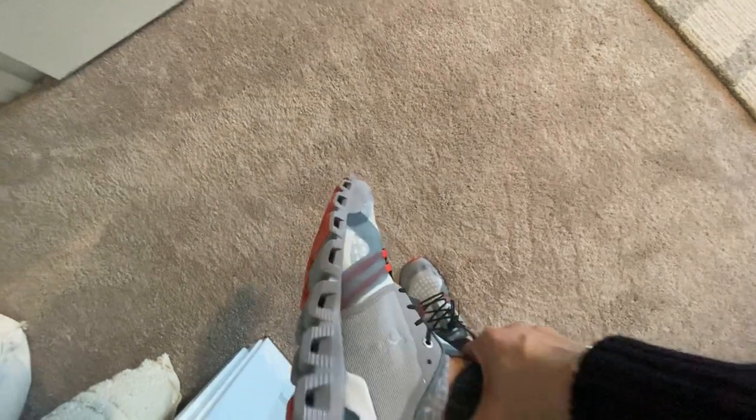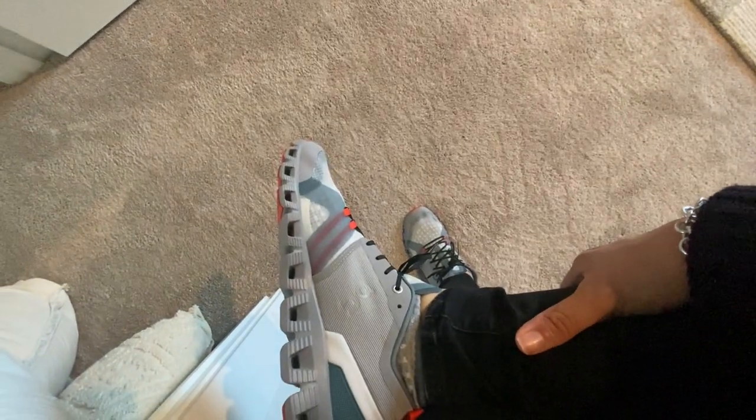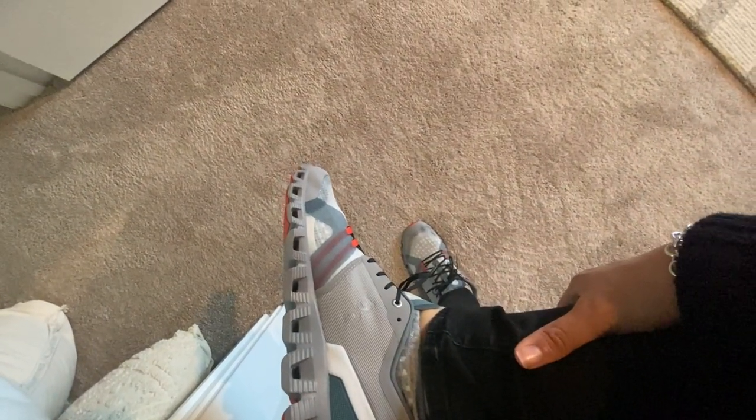Let me see if I can get in close so you can see them. This is how the bottom of them looks. And they are just so comfortable. It literally feels like you're walking on a cloud.